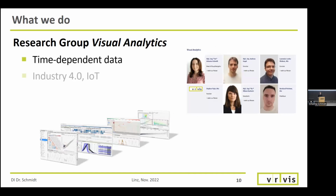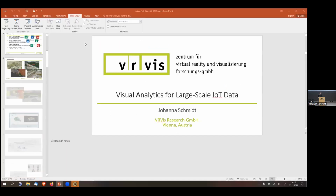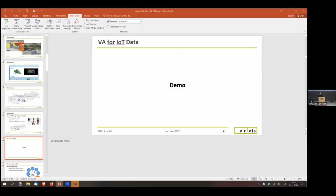And our team is, we are currently 6 people, will grow soon to a little bit more than that. And our main research focus is time-dependent data. So IoT data is always time-dependent. That comes from Industry 4.0 applications. And our main task is the creation of interactive dashboards that our company partners can use to analyze the data. And here is a quick demo on how that might look like.